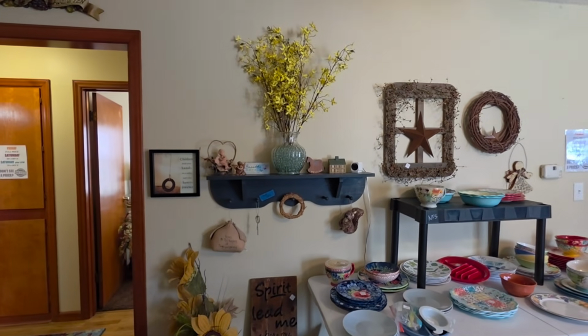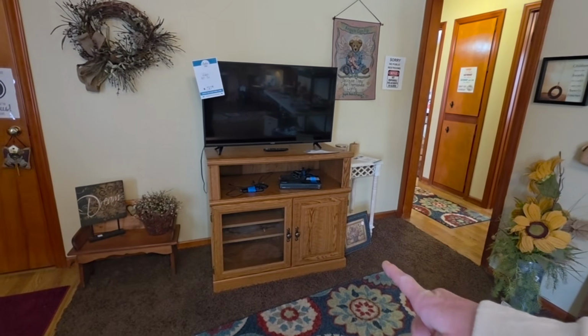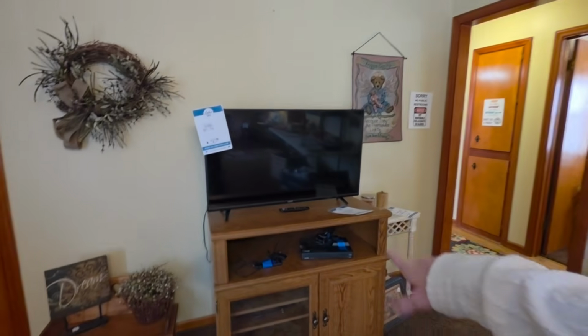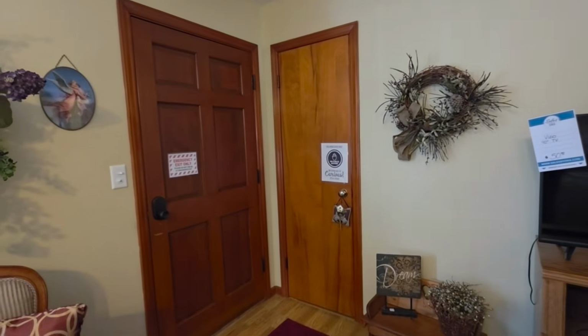All the kind of wall decor, all of these decor pieces are available. And then another entertainment cabinet. We do have a DVD player and a Roku. This is the 40-inch TV, the little bench. So this is the front door to the house.